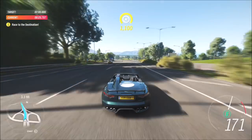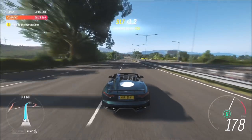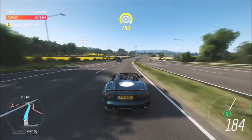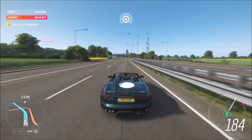Powered by a 5-litre V8 supercharged engine, with a fully aluminium body, it's blisteringly fast, with a 0-60 speed of 3.8 seconds and a top speed of 186 miles an hour.